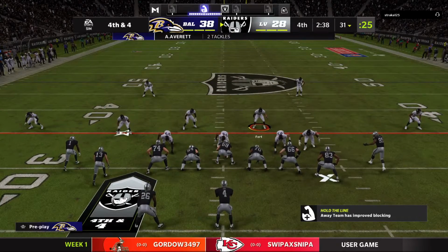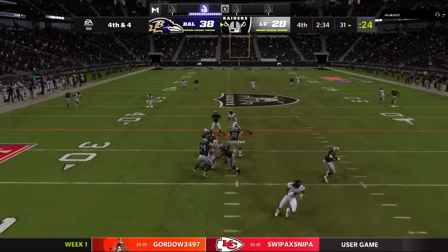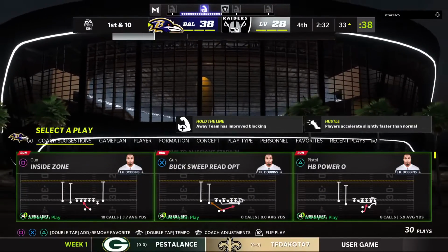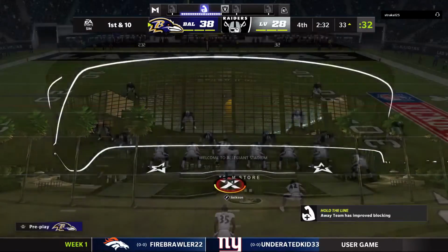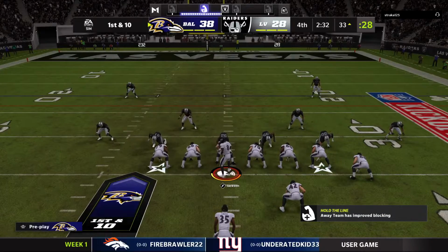It's 4th down. Now Carr, got to have this one. That's to his running back, complete. And unable to break away. They stop him a few yards shy. The Raiders try it on 4th down, but to no avail. And the Ravens get the football back and in great shape. So they'll come up 1st and 10 now from the 33.